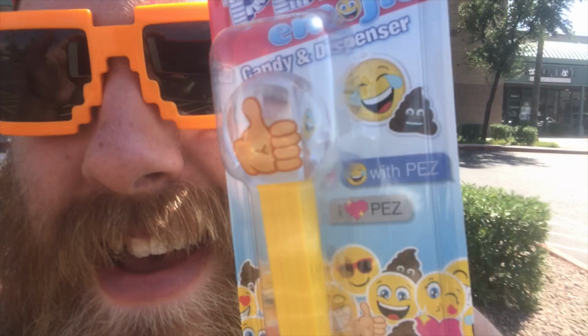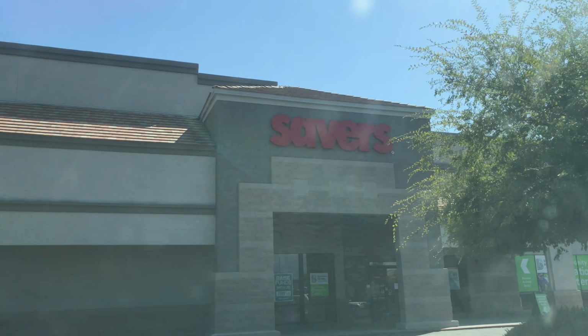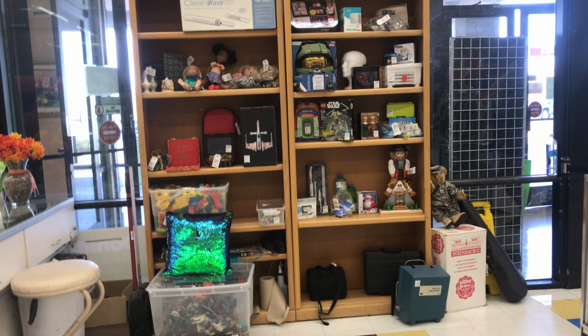It's an emoji. The next stop is a Savers that we also don't get to very often. We were actually on our way here whenever Hannah shouted, "Oh my God, World Market!" and we had to turn around and go back there. But this is an alright Savers. I've bought lots of video games here. There's usually some pretty good stuff here in the lockbox.